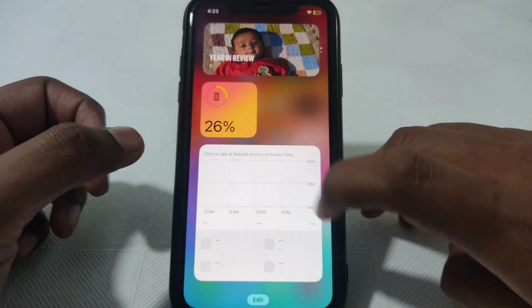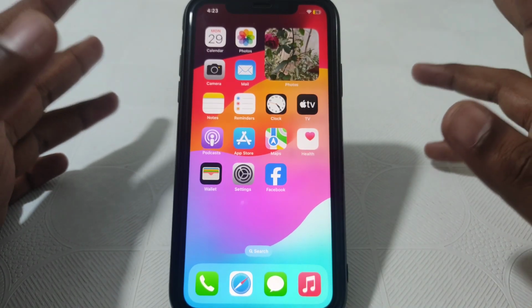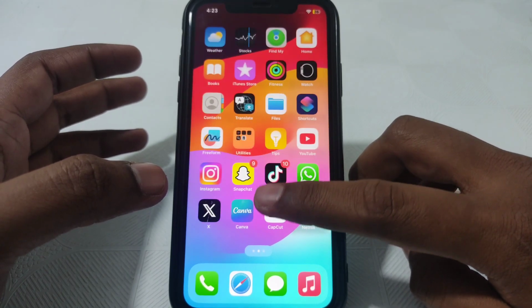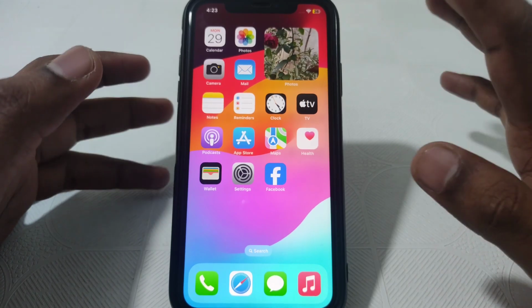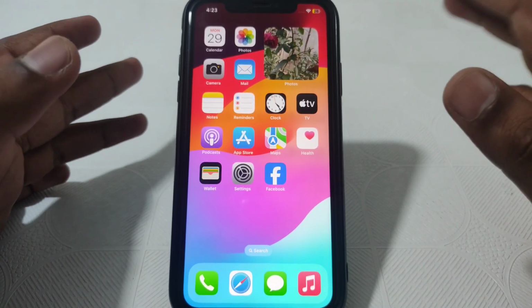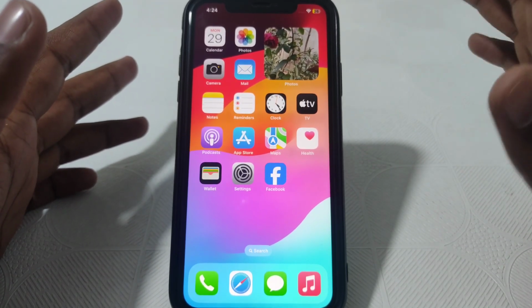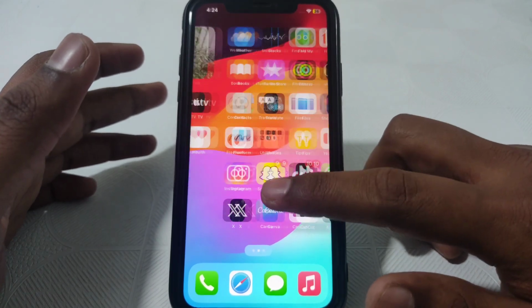Today we are going to discuss how to fix "iPhone is too close" or "iPhone may be too close." For example, if you are using your iPhone very close to your eyes and you see a notification that your iPhone is too close or maybe too close, how can you fix that?